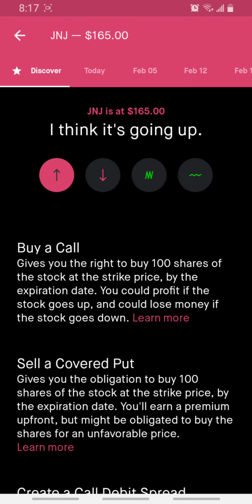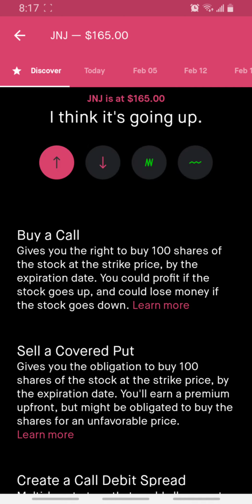So in Robinhood, they give you a pretty concise definition of what it is. So basically, if you think the stock is going to go up, if you're bullish on a stock, you would buy a call. And it says here, it gives you the right to buy 100 shares of the stock at the strike price by the expiration date. You could profit if the stock goes up, and you could lose money if the stock goes down.